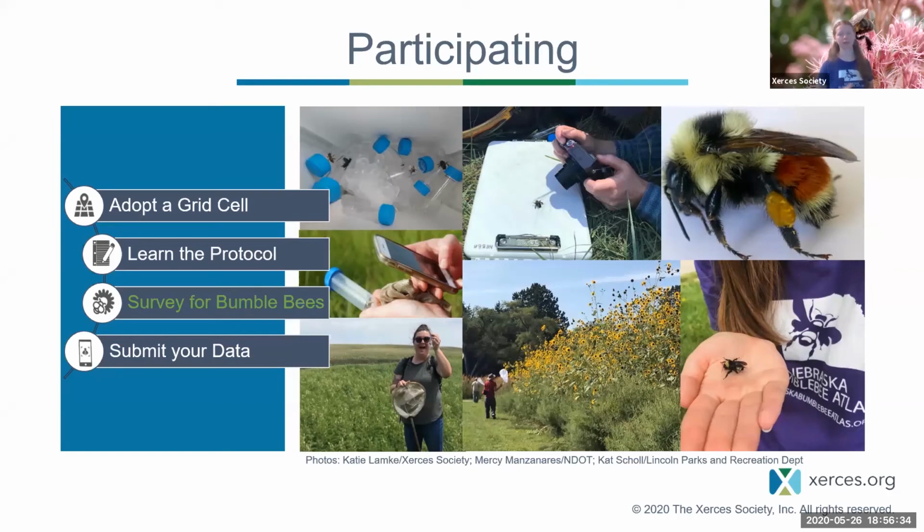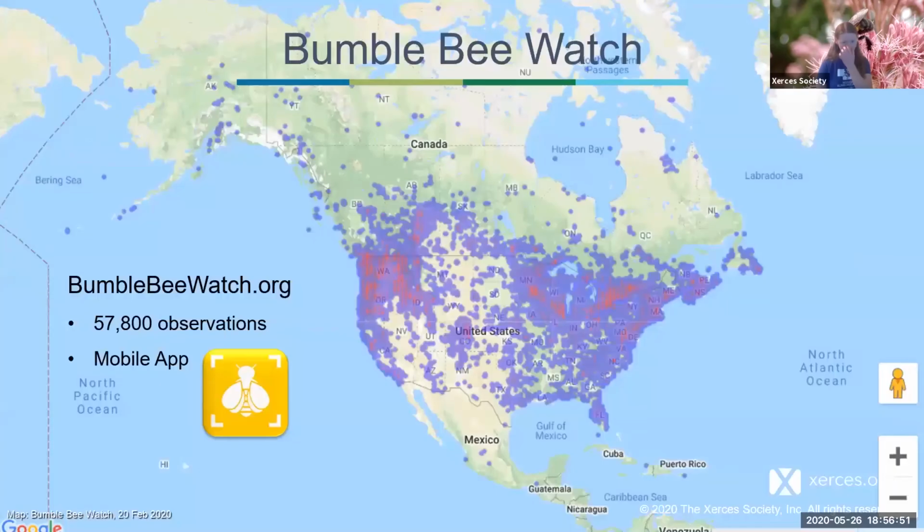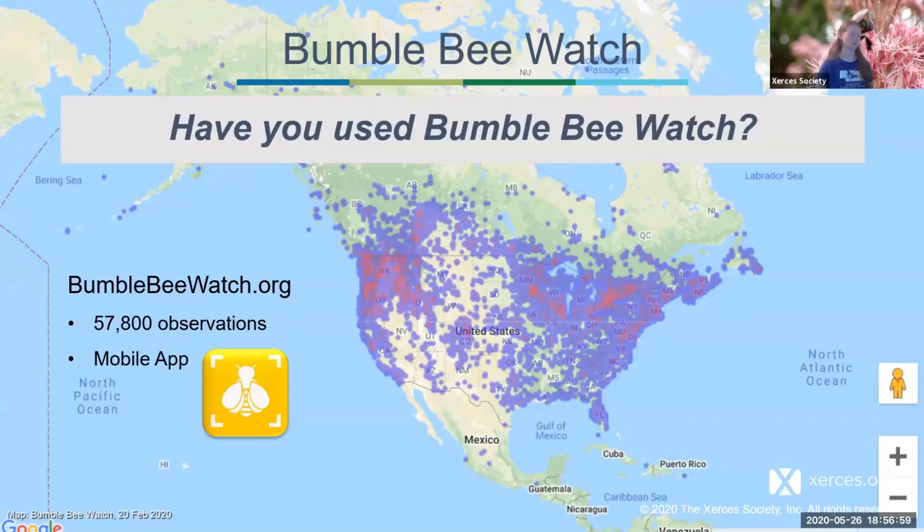So once you've run your bumblebee survey, then we ask you to do a quick habitat survey to say what flowering resources are in the area, if there's any management practices going on, if you see any evidence of potential nesting habitat, and then you submit your data. And when you submit your data, it goes through a website called Bumble Bee Watch. And I'm curious to see how many of you have used Bumble Bee Watch. We have another poll for that here.